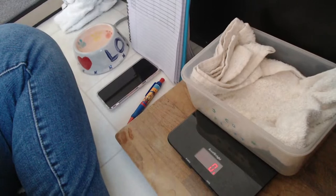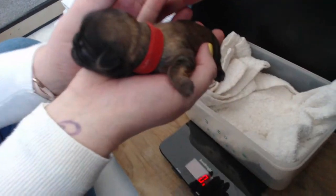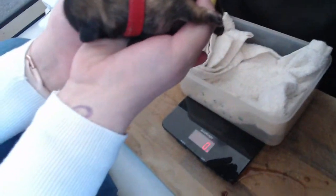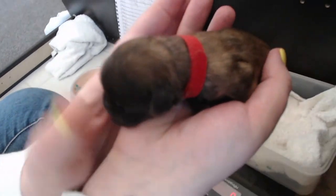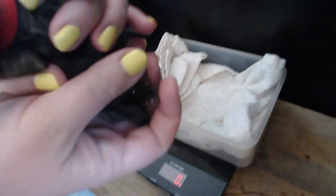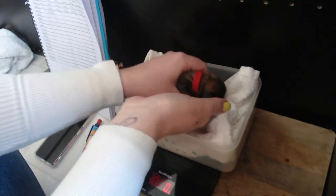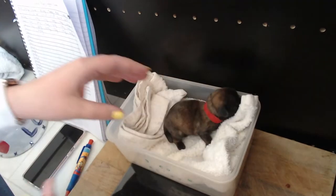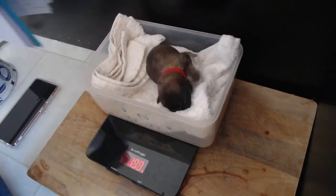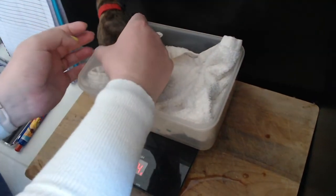There's Teddy. So Teddy has been named by his next owners. So this is beautiful Teddy. He's a beautiful boy. So Teddy yesterday was 194. Good boy, Teddy.